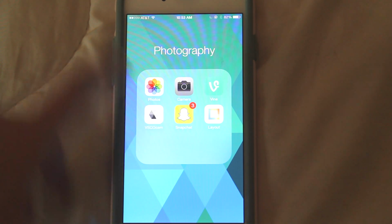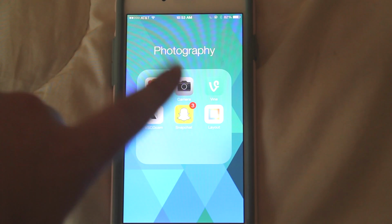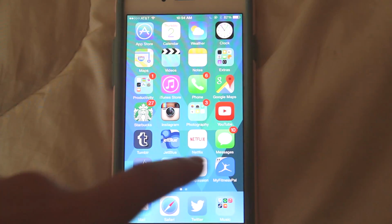And then I have VSCO cam. This is what I use to edit all of my pictures. If you guys want a separate video on how I edit my pictures, I can do that, but I use that. Vine, I don't really make Vines. I more watch hilarious Vines and tag my friends in them. Camera and photos I obviously use as well.